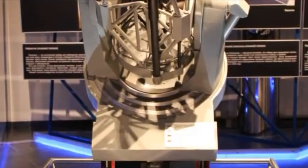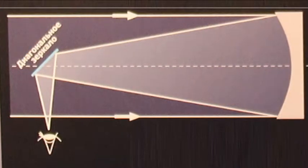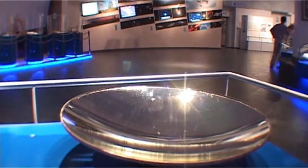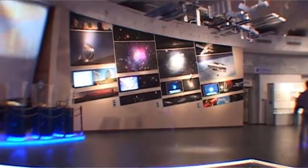In front of the Shain Mirror Telescope model, we see a small spherical mirror that helps us to demonstrate how the image of a celestial body is formed at a focal plane of the telescope. In the history of telescope making, the invention of glass mirrors was crucial. It opened a new era of the outer space exploration.